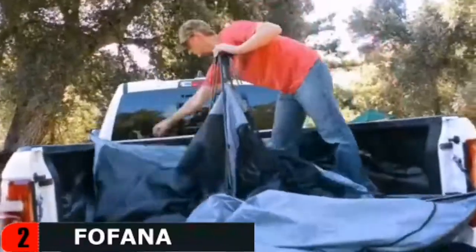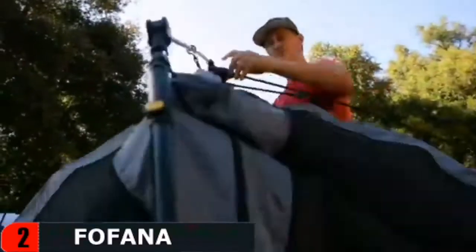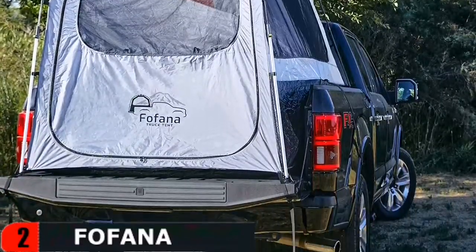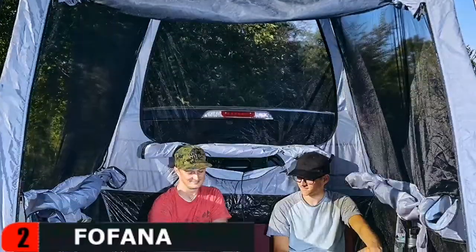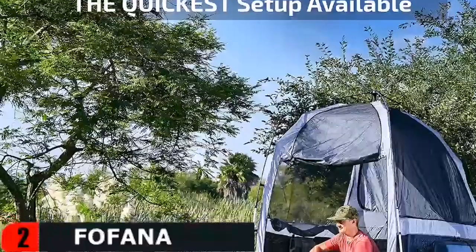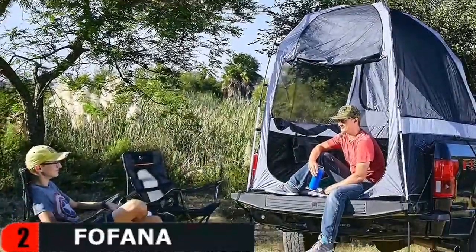If you're a fan of stargazing, it has full-size windows to provide 360-degree viewing. The cavernous interior with 6-foot standing height gives you room to stretch and makes changing a breeze. It comfortably sleeps two adults. Plus there's a full sewn-in floor to keep you dry and clean. Let's watch more.